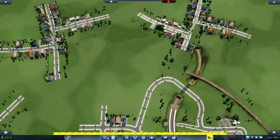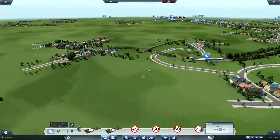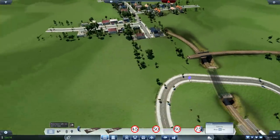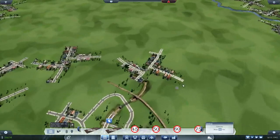This line is going to continue off that way. In fact, we might be able to go a bit higher with it. That'll just make it easier anyway. Ooh, no. We're going off that way. You just go like that. And then we'll work on that at some other point.